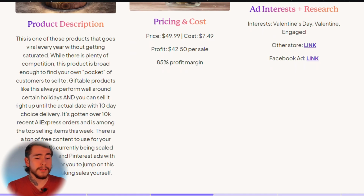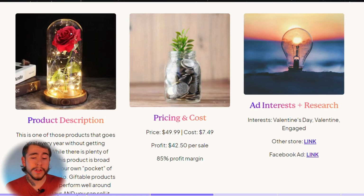There's a ton of free content for you to use for your marketing, and it's currently being scaled on TikTok, Meta, and Pinterest ads with enough margin for you to jump on this trend and start generating sales yourself. This rose gift only costs you guys $7.49 on AliExpress, and you can go on to sell it for upwards of $49.99, making you guys a profit of $42.50 per sale with a really good profit margin of 85%.